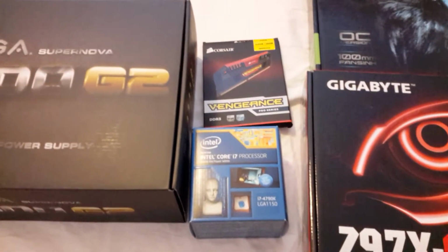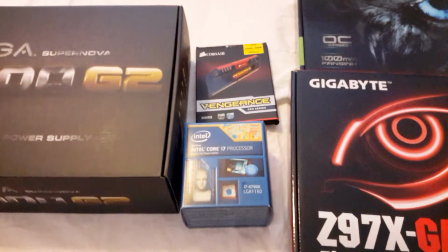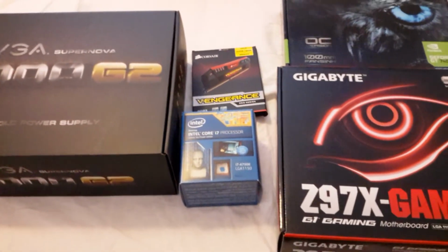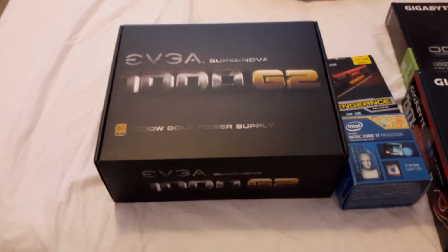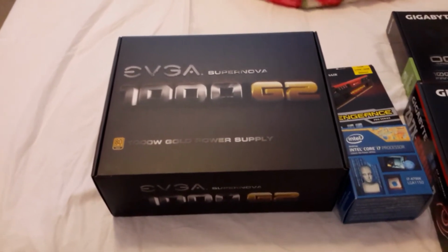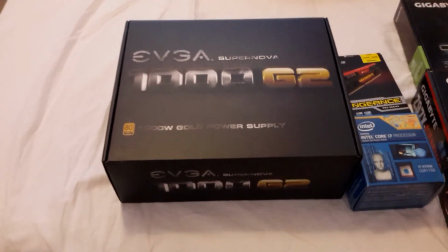For this build, I'm certainly looking for this PC to last me a long time, so I was very selective on the parts that I chose. Power supply, I did not skimp on it. I know in the future I'm looking to add more. Actually, I'm going to add another video card, as I mentioned. I went with the 1000-watt power supply.